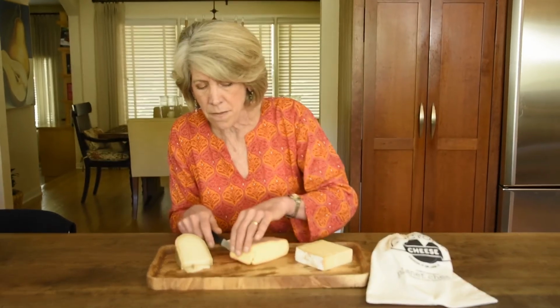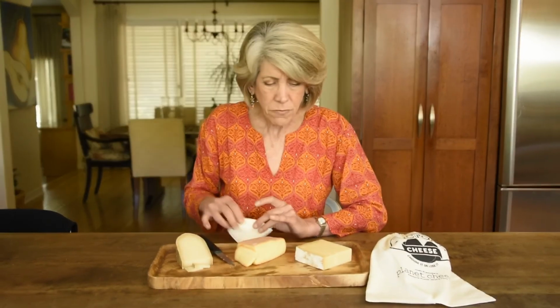This is a great cheese for a piece of rye bread, dark pumpernickel bread, and it really is a terrific beer cheese. I would have it with, you know, a Pilsner or even something pretty yeasty like a Belgian style beer.